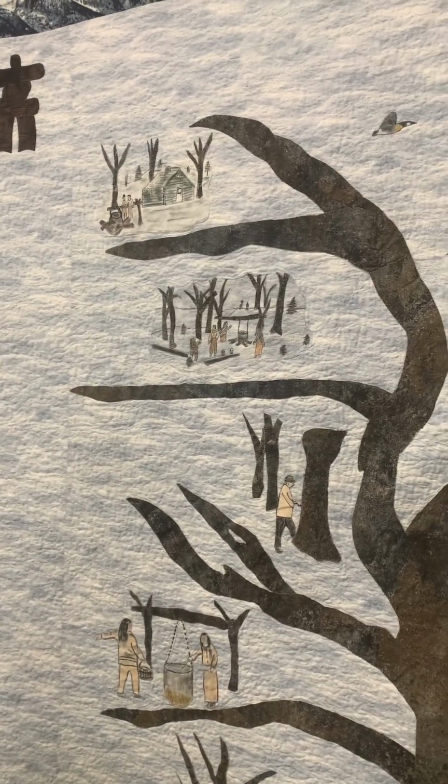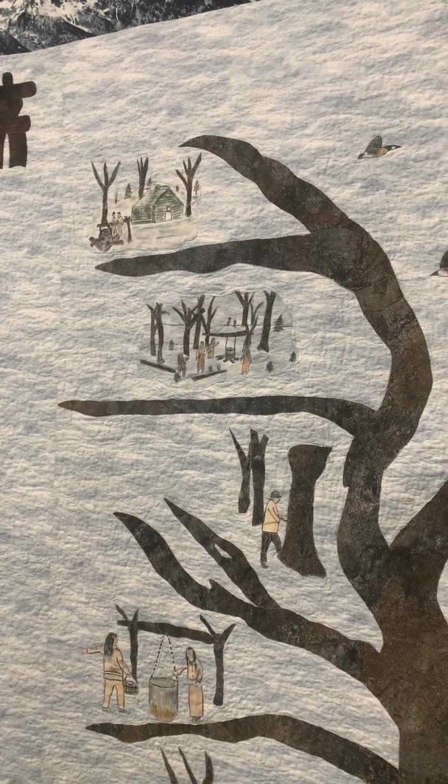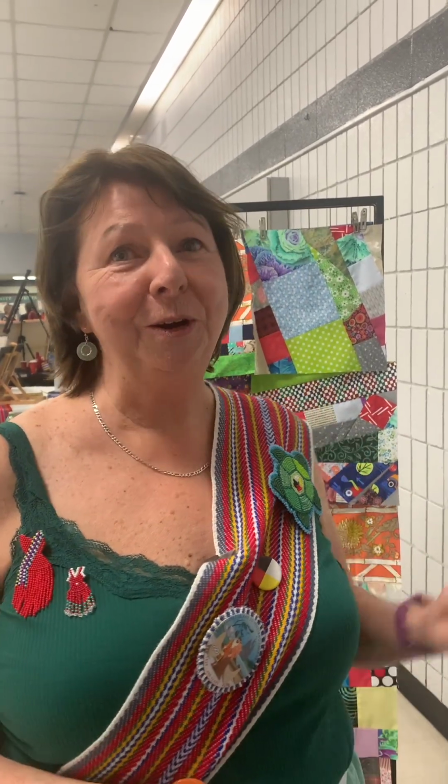So I made this quilt to enter in a challenge for the theme called Textures of Canada. And it was accepted recently by the Grand National Fibre Exhibition to travel across Canada, and it's going to start traveling June 2026 until June 2027, starting in BC and working its way across to New Brunswick.